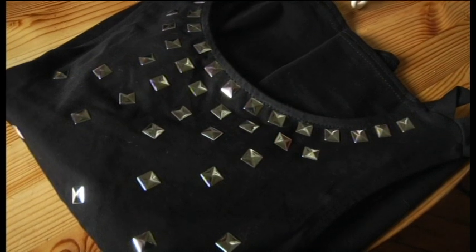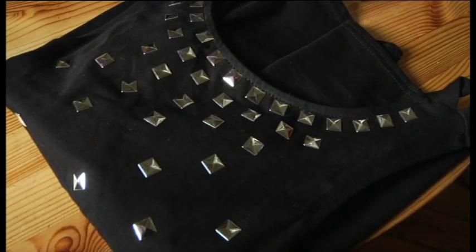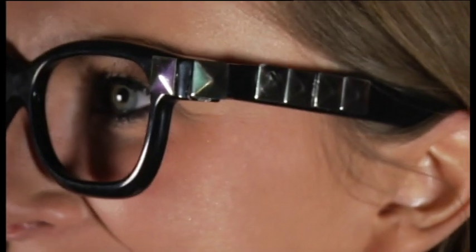Or why not try studding a little black dress to add the wow factor to a classic look? Or maybe, if geek chic is more your thing, you can't go wrong with adding studs to a pair of your specs. So next time your last £10 can get you that top you've had your eye on, or your weekly food shop, we suggest you eat. You may just have the ingredients for high street fashion already in your wardrobe.